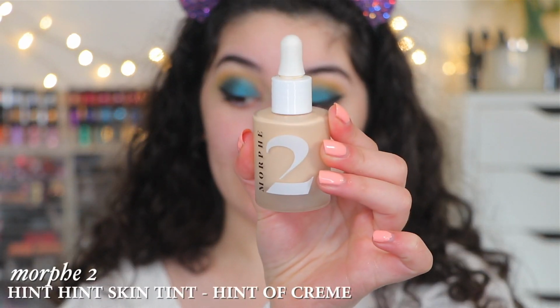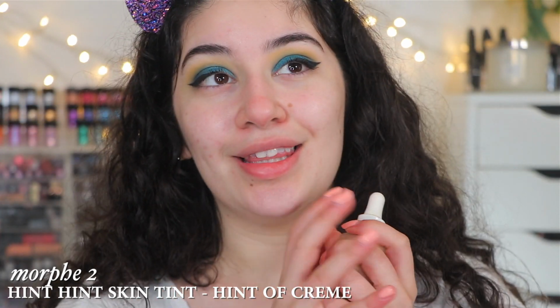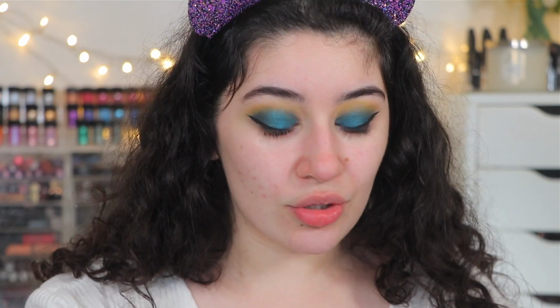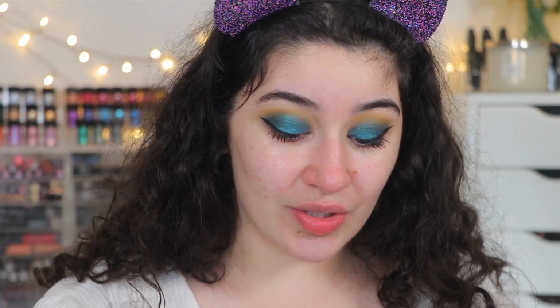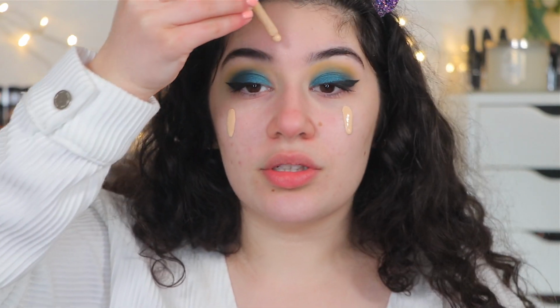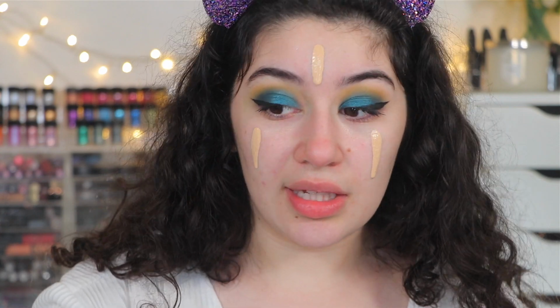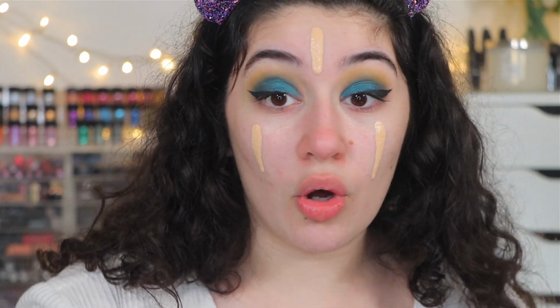Of course, I'm going into the Morphe 2 Hint Skin Tint. This one is in Hint of Cream. I love this stuff so much. Like, I just love it so much. I have no words. This has to be one of the best foundations or tints out there. And it's called a tint, but it provides you with a lot of coverage still.